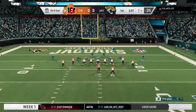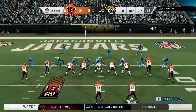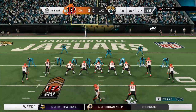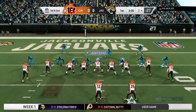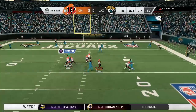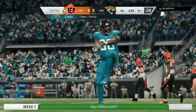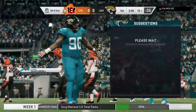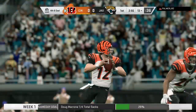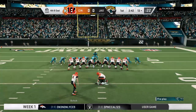Making the first big test of the season here on both sides. This is 3rd and goal. They'll look to throw. Screen, watch the screen. And down he goes. Pressure gets him back at the 14. Akeem Hicks at 6'5", 332 finds his way home for the sack. Here's Randy Bullock now as he'll go for the field goal.